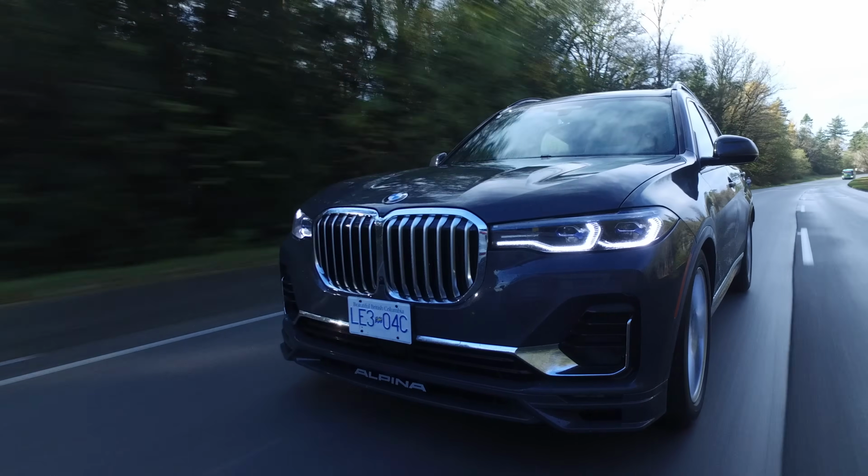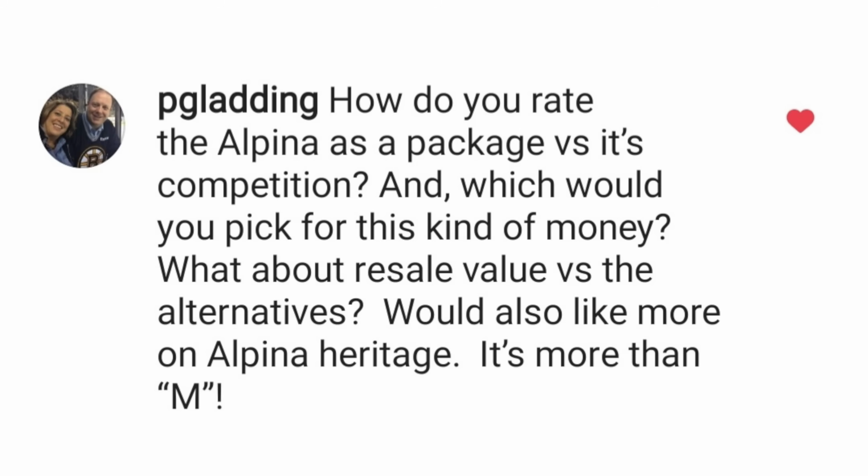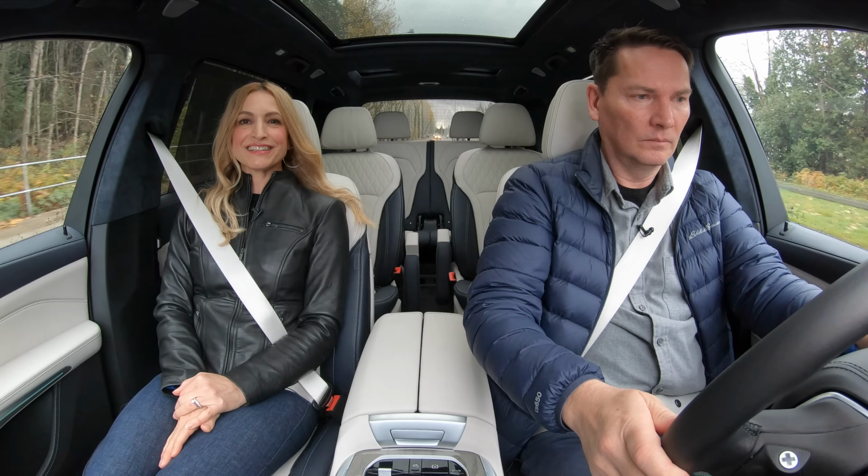And now it's time for our hot topic. What's this one, Andrea? How do you rate the Alpina as a package versus its competition? And which would you pick for this kind of money? What about resale value versus the alternatives? Would also like more on Alpina heritage. It's more than M.